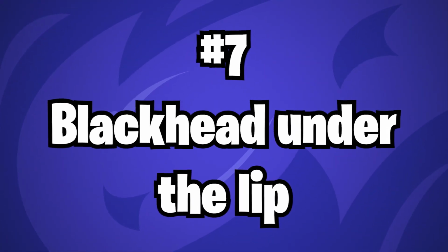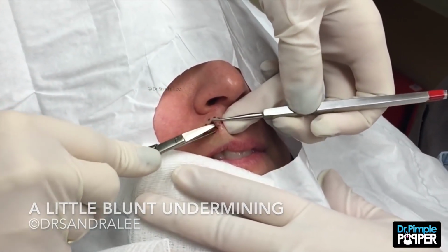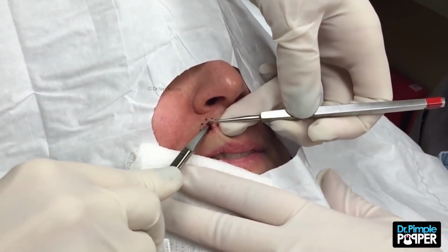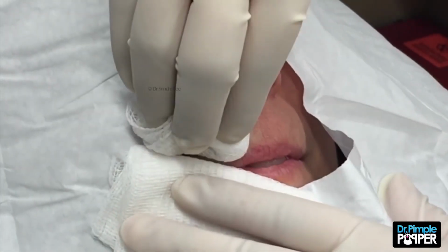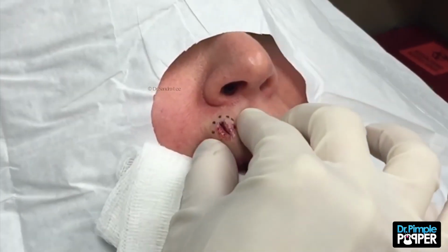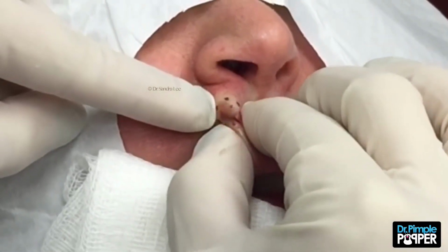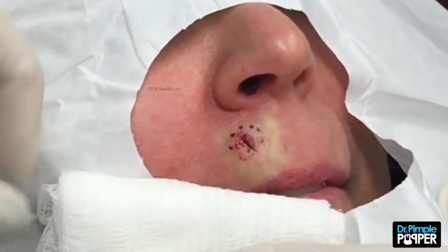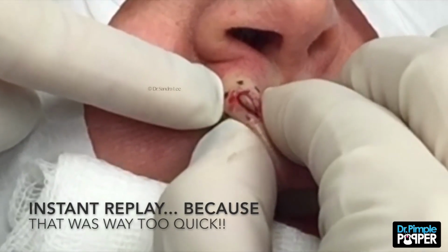Number 7, blackhead under the lip. This extraction video doesn't look like much at first. The patient brandishes a barely noticeable blackhead that has taken residence on her lip, but then dermatologist Sandra Lee gets her hands on the area and things get real, fast. After an incision is made on the upper lip, the area is held open with tools and given a little wiggle. Bam! Out pops a mass that Lee affectionately nicknames a baby river rock. Three stitches later, the patient is sent packing, a load lighter in the lip.